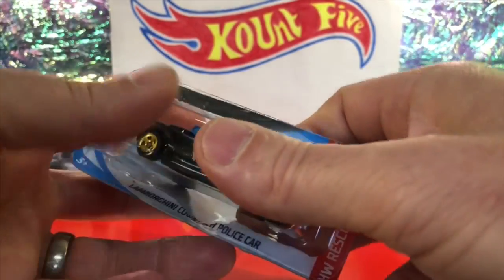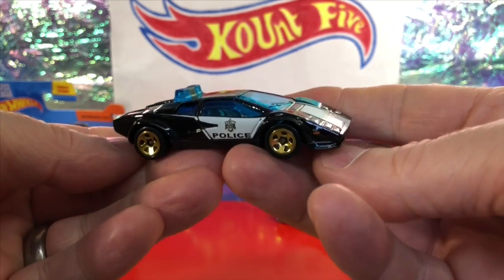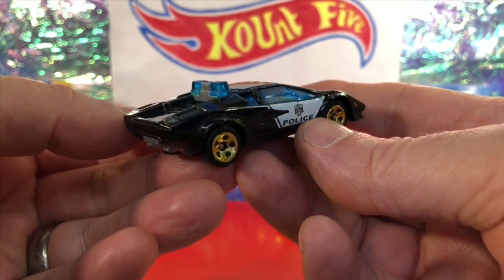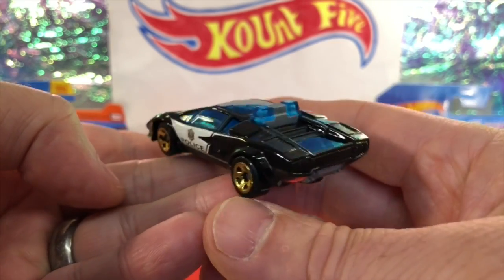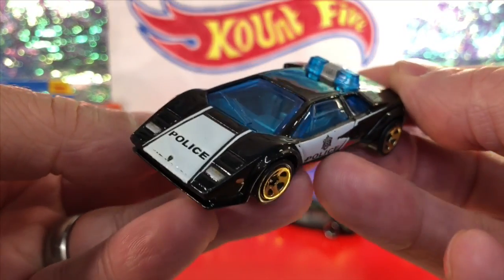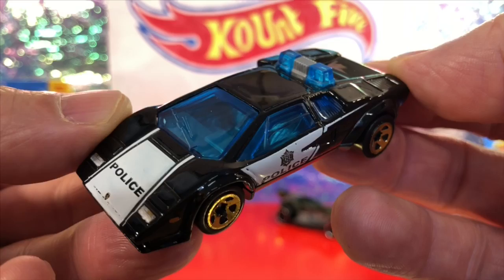But this is different. The red one was actually based on a real car that was used as a pace car for Formula 1 or something similar. But it just seemed necessary, I think, that they made this one into a police car, and they have done. And it's just amazing. And of course, Lamborghinis do become police cars. I'm not so sure about a Countach as a police car, but it makes a fantastic Hot Wheels police car. Yeah, it's kind of fantastically, realistically fantastic.